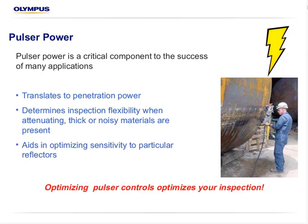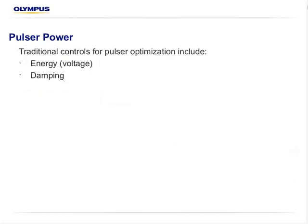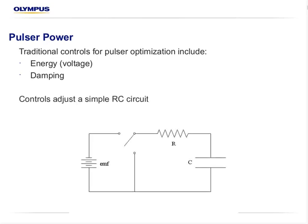So optimizing pulsar controls really can optimize the inspection, and this is one area that manufacturers such as Olympus have started to focus on more in the last few years in terms of how can we better approach pulsing on conventional ultrasound. Now, a traditional pulsar from many decades ago is a very simple electric circuit. And the basic controls in a traditional pulsar would be your energy level or your voltage level, and also your damping.